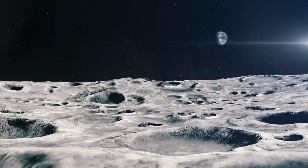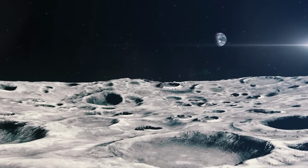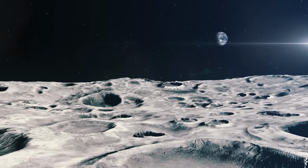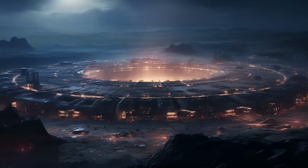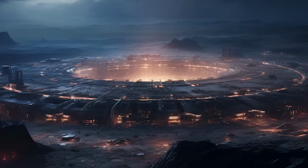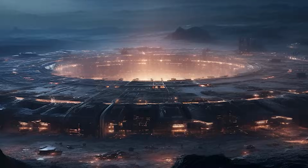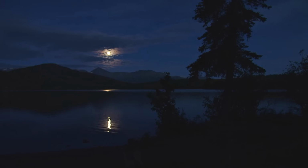Adding to the allure of the moon as a potential alien hideaway are the numerous anomalies and unexplained phenomena that have been observed and documented. From strange lights and flashes to irregular structures and formations, these mysteries have fueled speculation and conspiracy theories for decades. Some believe that these anomalies are evidence of extraterrestrial activity, while others suggest that they could be natural occurrences, misunderstood due to our limited knowledge of the lunar environment.